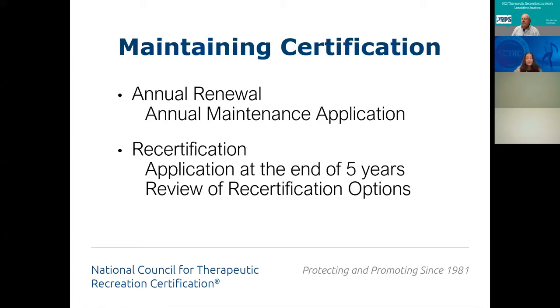So now that all of you have taken and passed the exam, and for many of you already have your CTRS credential, congratulations. And certainly at this point, now it's all about maintaining your certification. You want to make sure that on an annual basis, you continue to submit your annual maintenance application and fee. During that annual maintenance, what we're really going to be looking for is for you to submit the answers to your eligibility questions. As many of you may know from the very beginning, when you gained eligibility, there are 3 very specific eligibility questions that are required to be answered on an annual basis.